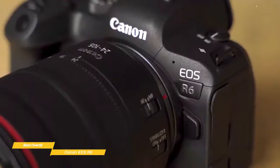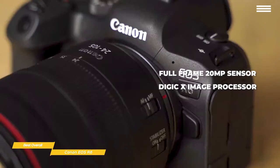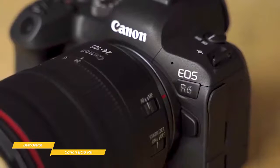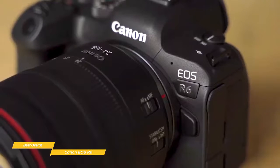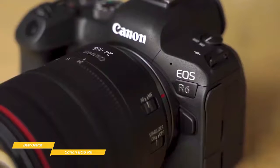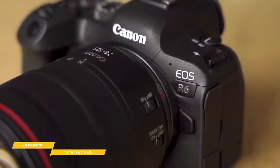At the heart of the EOS R6 is a full-frame 20-megapixel sensor and Digic X image processor. Unlike the Fujifilm X-T4, it has a 5-axis in-body image stabilization system that gives you an incredible 8 stops of stabilization with some lenses, allowing you to hand-hold the camera for up to 4 seconds and still get critically sharp results.